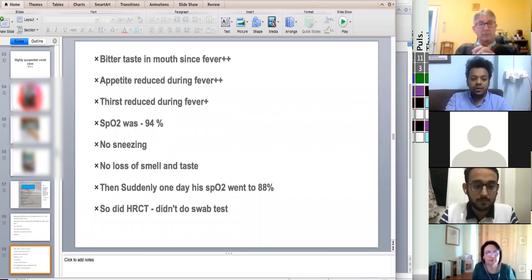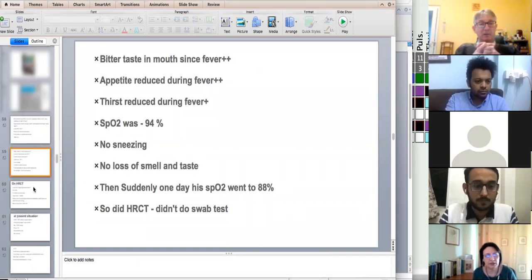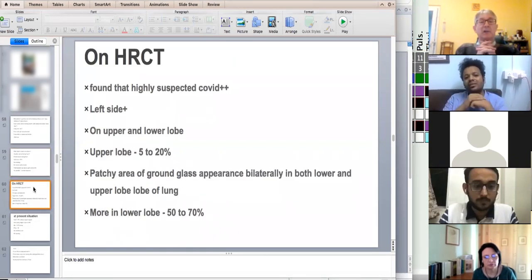Bitter taste in the mouth since the fever has started. The appetite has reduced. Thirst has reduced. The SpO2 was 94. It came to 88. This is the situation clinically. I already told you the situation on the HRCT, the upper lobe, the lower lobe, and the ground glass opacity is almost 70% in the lower lobe.